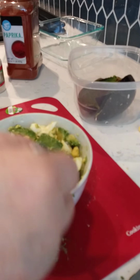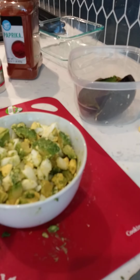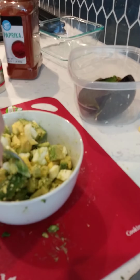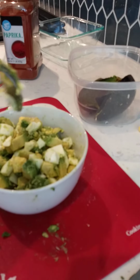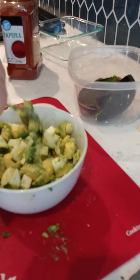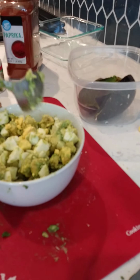If you so choose, you can not use as many eggs, and it will not be as dry. This is a little bit dry, but it just depends on your preference. Some people really like dry stuff and some people really don't. Some people like their stuff saucy.